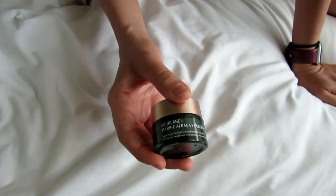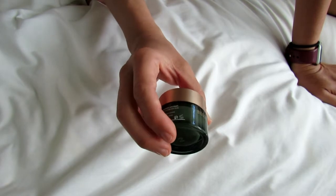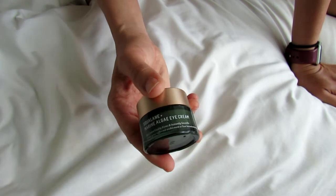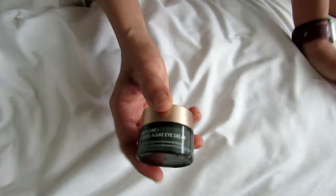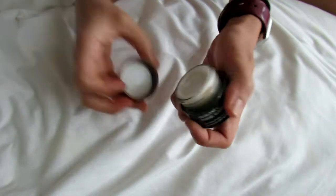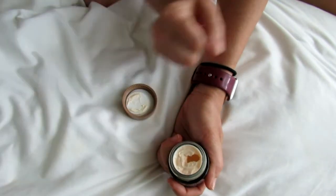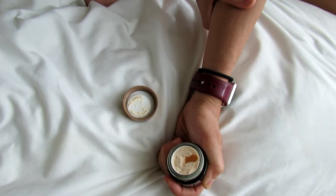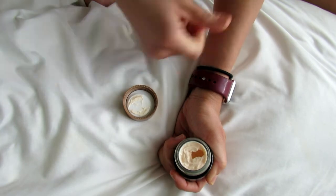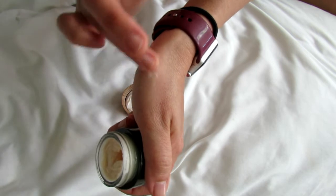I definitely like it. I wouldn't say I want to try some of their other products, because I wouldn't necessarily say this product is blowing me out of the water, but I do definitely think it is a high quality product. The squalane and the marine algae do seem like they're doing a great job of smoothing your skin. I haven't seen any long lasting changes to my eye area, but it definitely has an instant smoothing effect.